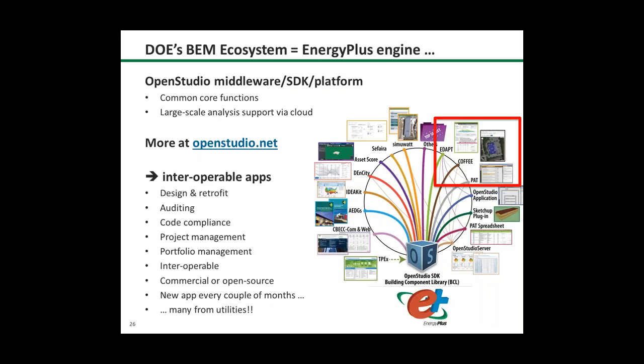OpenStudio makes it very easy for people to develop applications that use EnergyPlus, whether these be for design, retrofit, code compliance, project management, and so on and so forth. And these are not just abstract examples that I'm giving. Each one of these actually has at least one application already in place. Because they're all on the same platform, they all work together. Some of these applications are free and open source. Some of them are commercial. And this network is really growing very quickly. We get a new application to add to our stable every couple of months. I'm going to very briefly touch on three applications, EDF, Coffee, and Pat, which are in that square box on the top right there. So let's click forward, please.